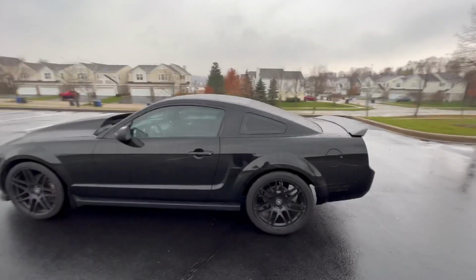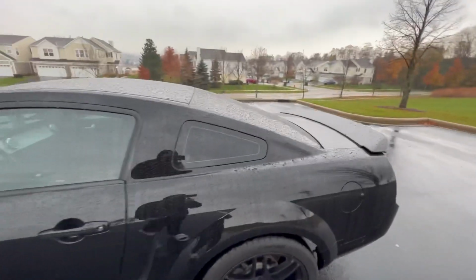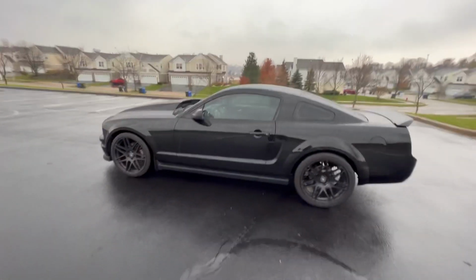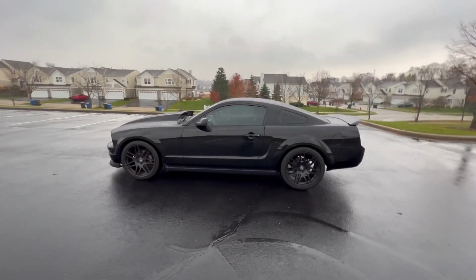Tint, this was done before me. I want to say this is probably 35 or 50%. And then on the rear quarter windows and the rear window, I believe it's 5% because you cannot see anything through it. I have the stock mirrors. I want to get the carbon fiber mirror caps. I think that would look sweet.